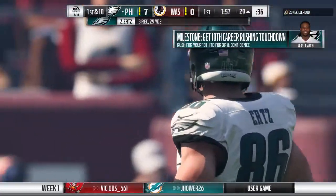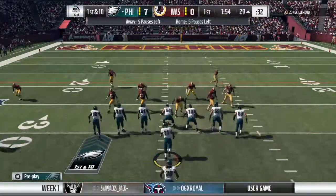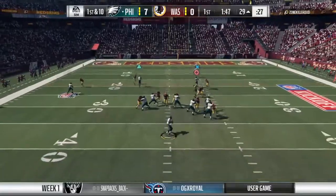An Eagle first down, Wentz to Ertz. All right, I'm doing my rudimentary math here. That's his 3rd catch here in the 1st quarter. I don't know if it's just game plan or he's just finding his way open. Or maybe a little of both.